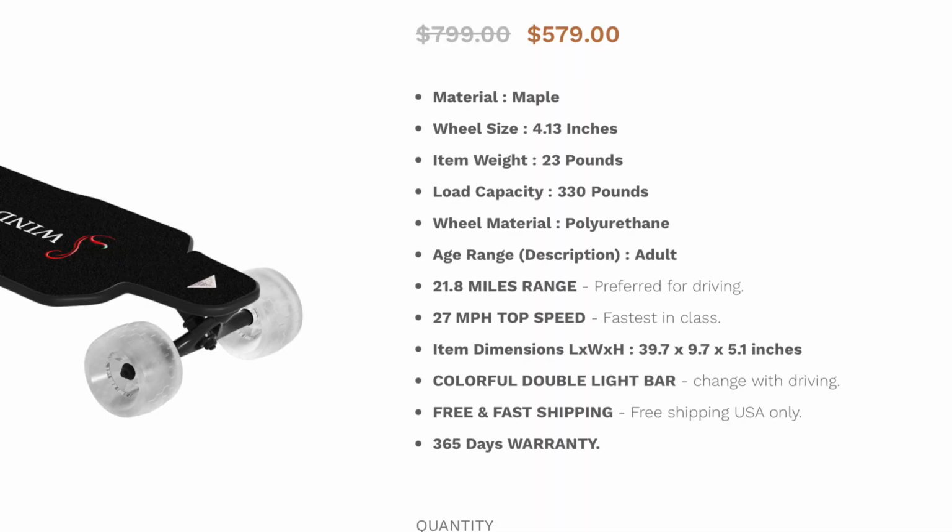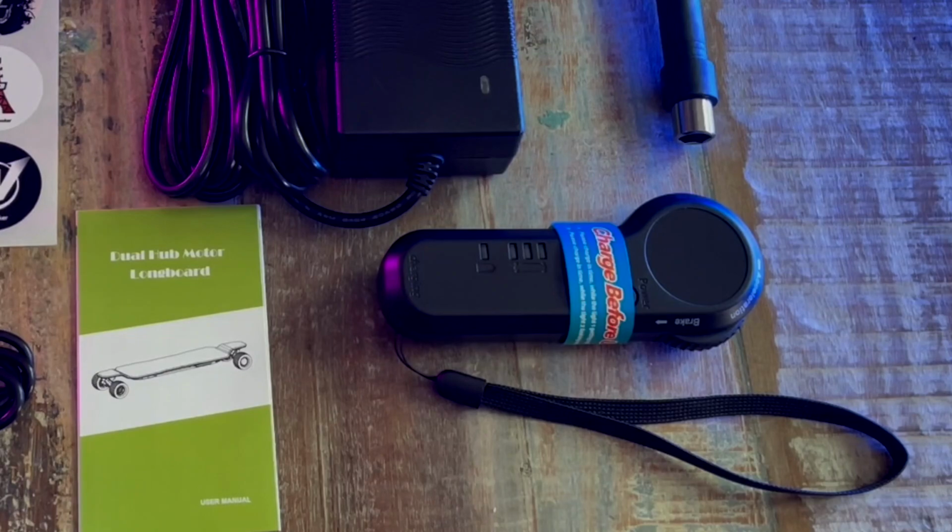They say on their website that the load capacity on this is 330 pounds. I doubt that. They say on their website that the range is 21.8 miles. And it very well might do that, but it's hard to tell because there's no odometer on this or speedometer. It's just got the simple remote with LED lights, a switch on the side for the 3 different speed modes, and that's pretty much about it.